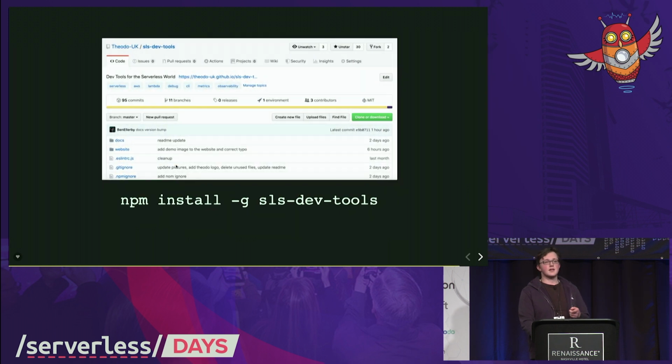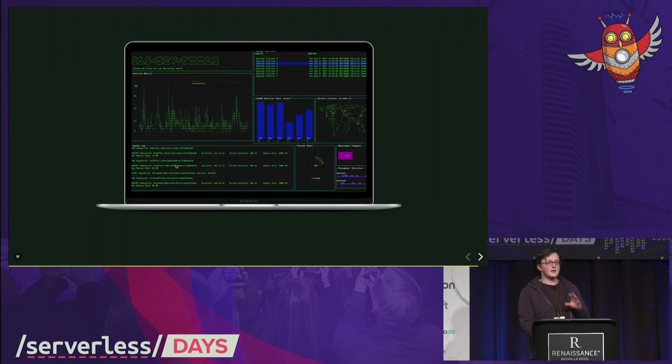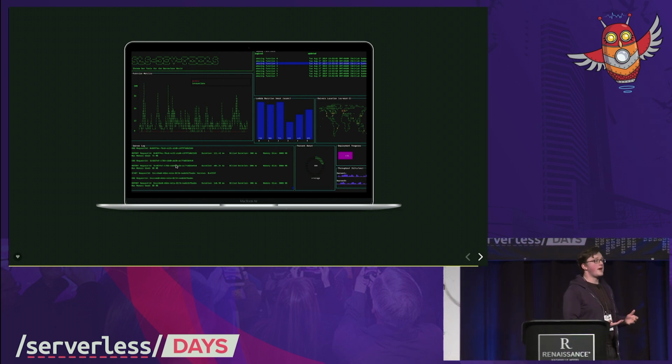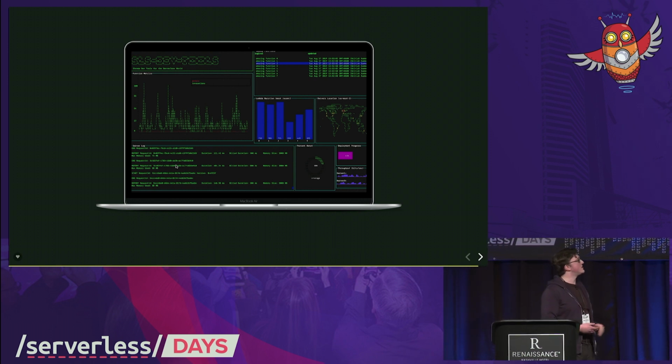If you've walked past our stand, you might have seen the serverless DevTools project we also have, which is open source. Now, this isn't a replacement for something like Epsagon, Thundra, or Lumigo. This is really like the cloud DevTools for the serverless world. It provides in-terminal feedback with simplified visibility and targeted metrics on your serverless application, and it looks like it's from the 1980s, which is quite cool. You can install it via npm, and then you can run it with a CloudFormation stack name. You can then see all your Lambda functions in the top right, and if you tab onto one of those, you can see the invocation history, the duration of that invocation, and updating CloudWatch logs.